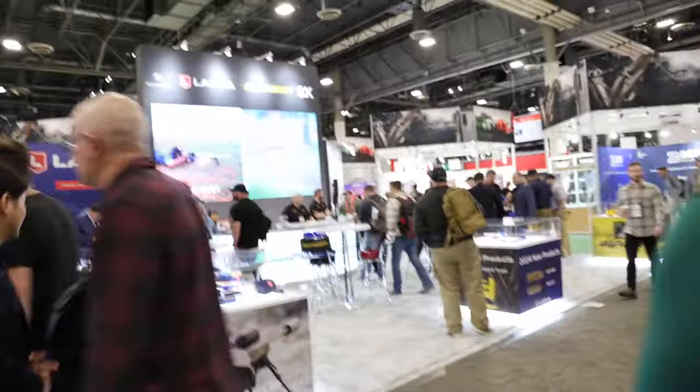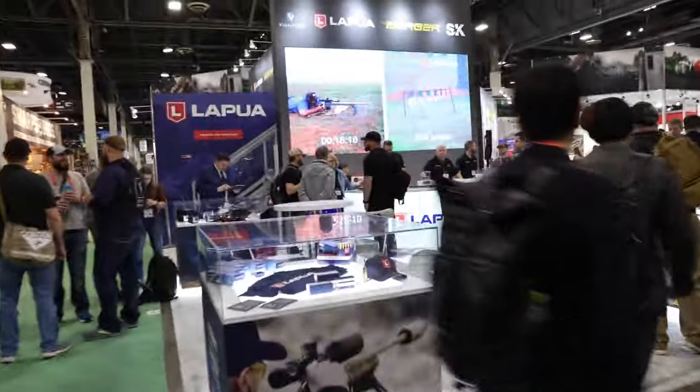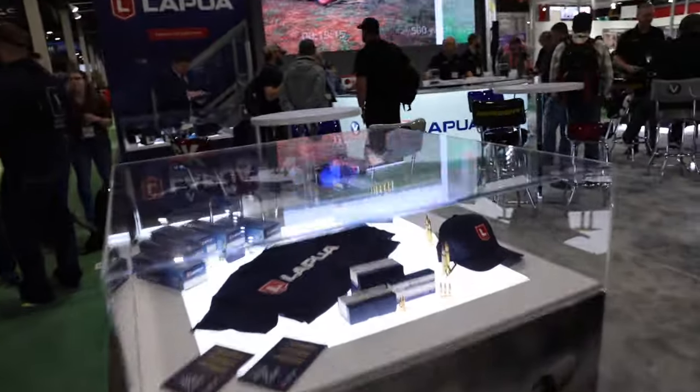Ooh, we got Lapua right over here to our left. Let's check that out. Berger, SK, Vihtavuori, some familiar brands. If you are with Bullet Central, you're aware of those.